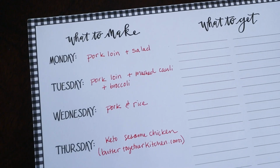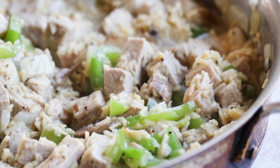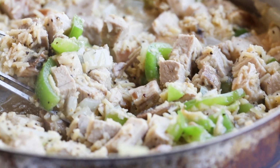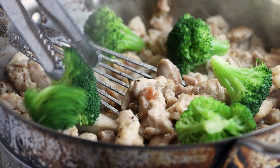I'm going to make up a bunch of pork loins, so 2 large loins that I'm going to roast in the oven. And then the leftovers, we'll have that for 2 nights. And then the leftovers, we're going to make a pork and rice dish. And this is keto rice. I'll show you my favorite brand when we get to that section. And then for our last dish, we are making some keto sesame chicken.